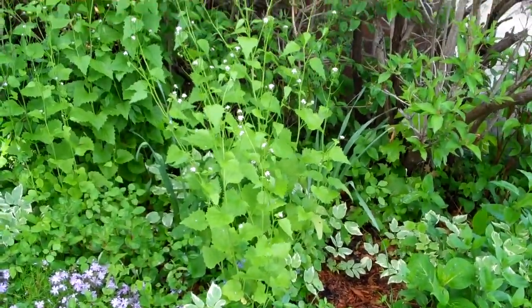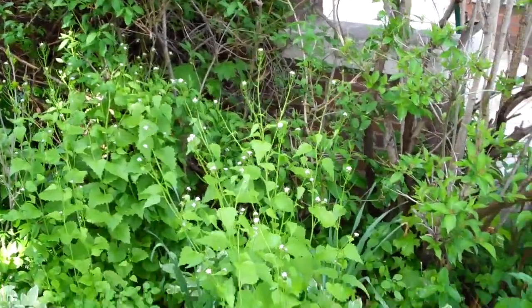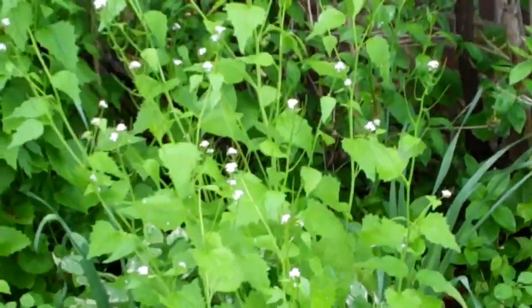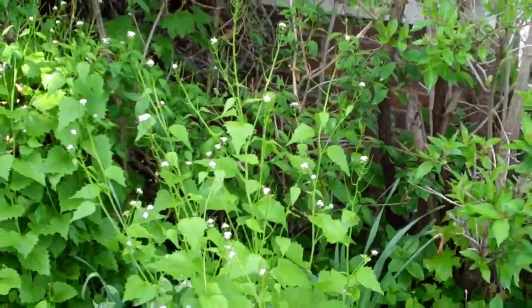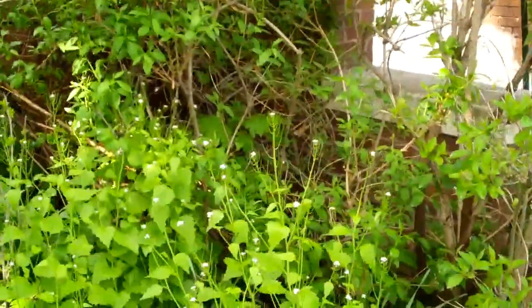And here's some taller mustard garlic. This stuff can get 3-4 feet tall if it's got enough sun. So same thing as I was showing you before. This is a taller version of it. So you could see. Hopefully I'm aiming this right. I don't know how well that got on there.